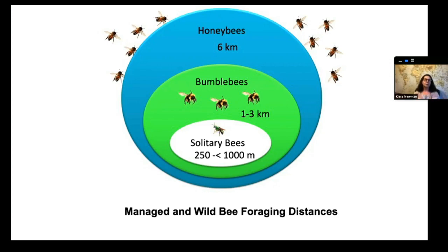Honeybees have a 6-kilometer range from their nests. So in terms of floral resources and finding food, honeybees and bumblebees are a little bit better off than those solitary bees.